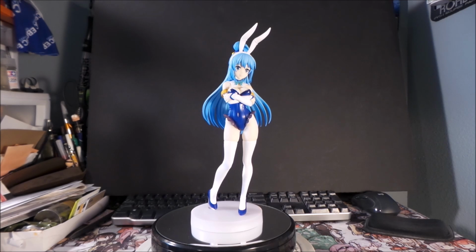Anyway, it comes out in two pieces, and it's in a kind of clamshell box. It would have been nice if they'd had a window in the box so you can see what the figure looks like inside. And yeah, you could use it as a boxed figure if you wanted to. If you don't have space for a display case or something, then you can use the box as a display case.